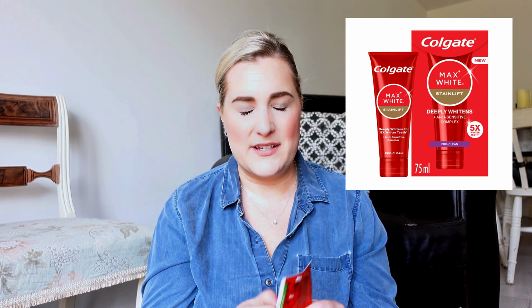I've not purchased this exact one again. I've purchased another Colgate one. I'll put a picture of the one that I've used because I can't remember off the top of my head what it is. I also like that one, but it does leave a little bit of a metallic-y taste. I think next time around I'm going to purchase this one again because I liked everything about this one. So yes, we'll buy it again.